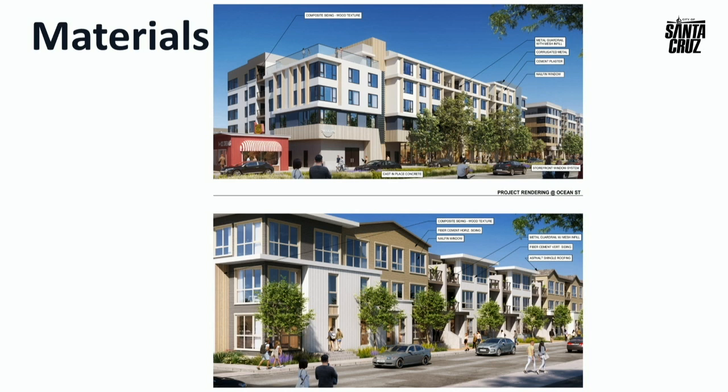So in terms of materials, the buildings have a general contemporary design, incorporating a variety of exterior finishes: wood paneling, siding, corrugated metal, cement plaster, fiber cement, vertical siding, cast-in-place concrete, also metal guardrails and mesh infill, aluminum storefront windows in a classic bronze, and vinyl windows in bronze and almond color. This gives you a good feel of some of the materials being used, both on the Ocean Street frontage as well as facing toward the residential.